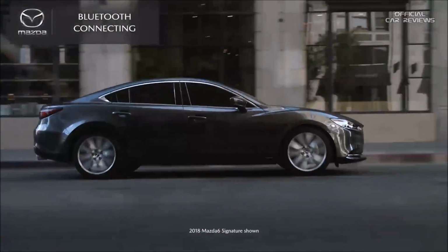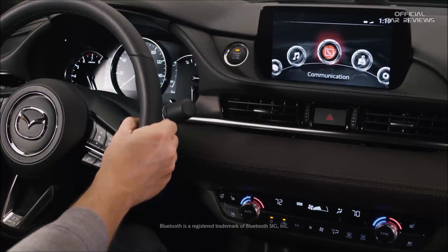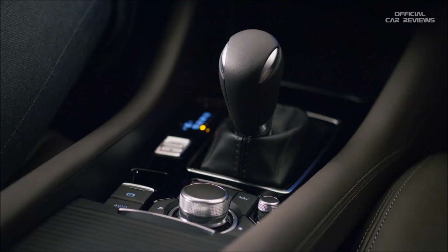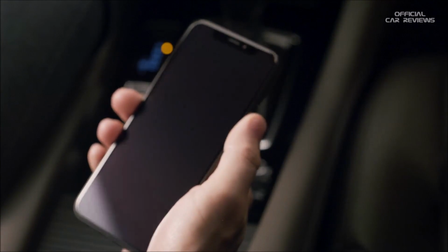Connecting devices via Bluetooth technology has become an integral part of our busy lives. And now, pairing your Bluetooth-compatible device to your Mazda is seamless. When safely stopped and parked, activate the Discovery or Search mode on your phone or device.